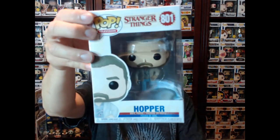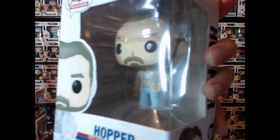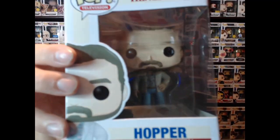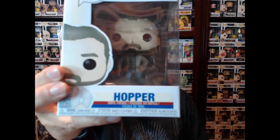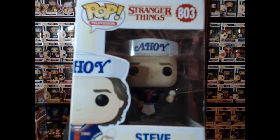Then we got Hopper, looking awesome. They're getting into the later 80s, so their clothing's changing a little bit. So he looks like he's wearing some type of Hawaiian. It's hard to tell what kind of clothing he's wearing. But he's wearing a jacket there. But he looks more casual than his normal sheriff uniform. So definitely looks different there. So that's a pretty cool look for him. Or when he's wearing the hazmat suit, right?